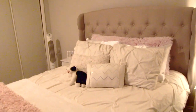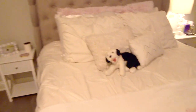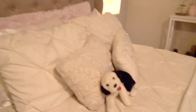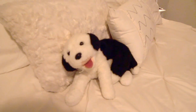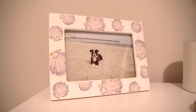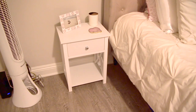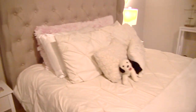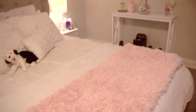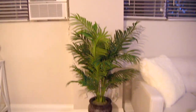My bed is the most comfiest thing in the world. It's so hard for me to get out of bed in the morning because it's just so comfortable. And I have a little stuffed animal that looks like my dog Cupcake. Rest in peace, I miss her so much. And then on my nightstand, I have this picture of Cupcake from when she was a puppy. Also, if you're wondering where this stuff is from, pretty sure I got my nightstand, my bed frame and mattress, and that console table all from Amazon. I also have this cute fake plant and then a little palm tree art on top of it.